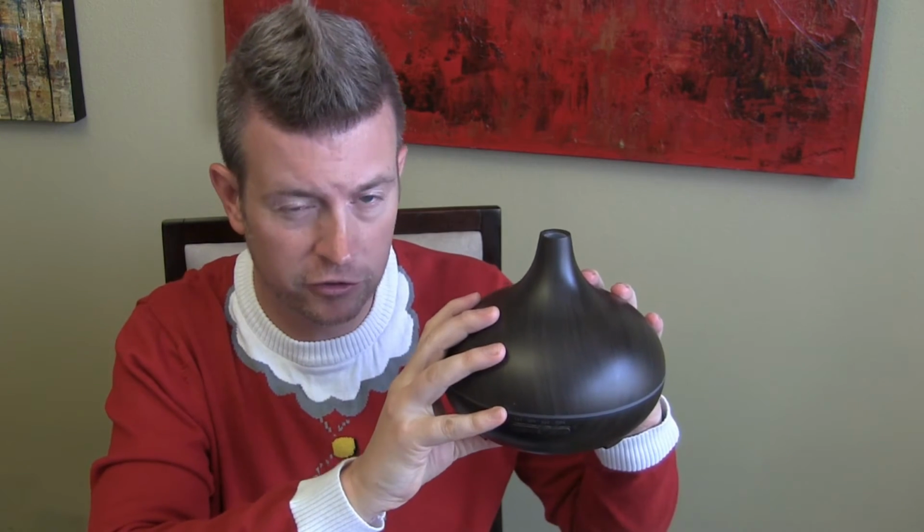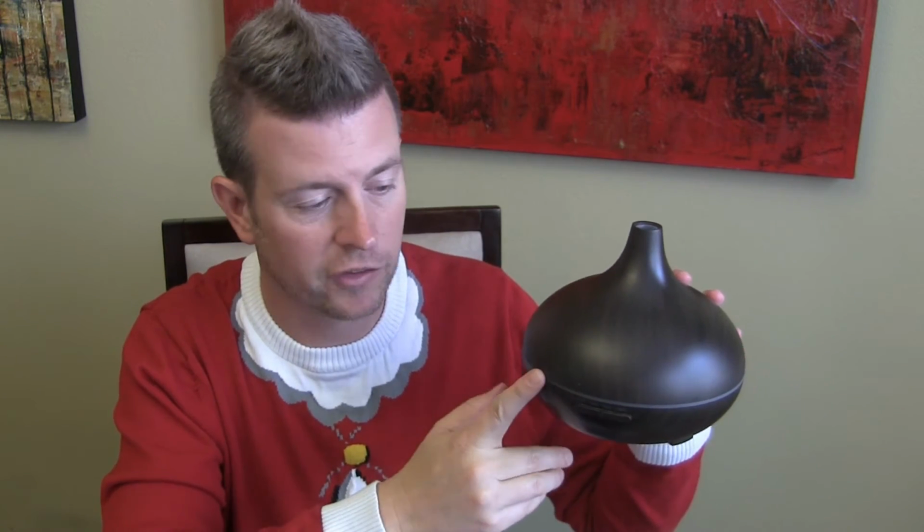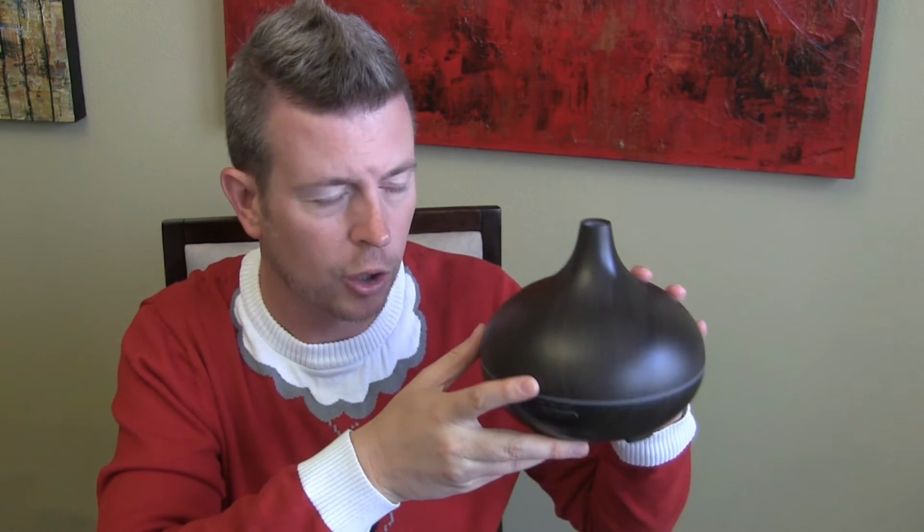Does a great job as a diffuser, has lots of different settings as far as how much it's putting out into the air at one time. Also, you can change the lighting. You can turn the lighting off if you don't want the lighting. You can have it go between different colors, or you can have it stop on one color and just be one color. So really cool product, cost about $35, but keep in mind that's just the diffuser.